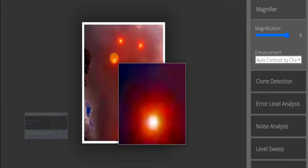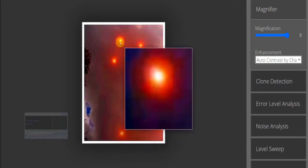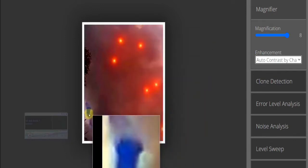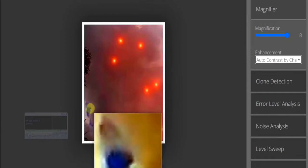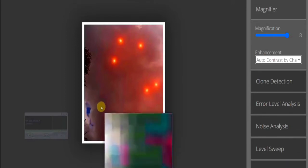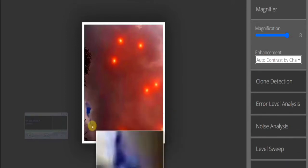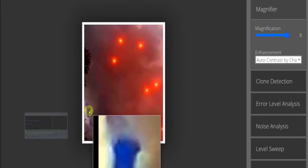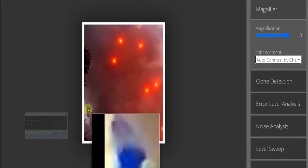So this little forensic tool is pretty neat to have. You can get really close, find out what stuff is. See, I think that right there is an object because it gets red, you'll see. And this stuff, I declouded it, didn't find nothing of any interest. But I think that's a ship or some type of craft. Right there in the clouds.